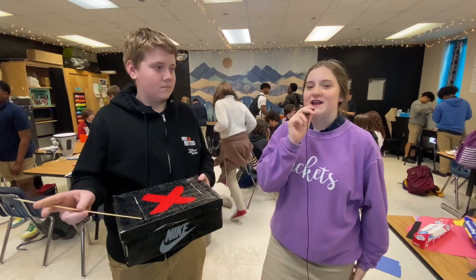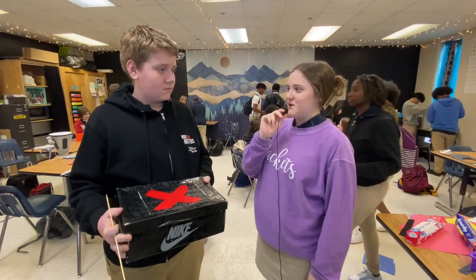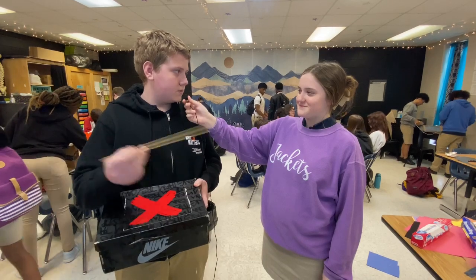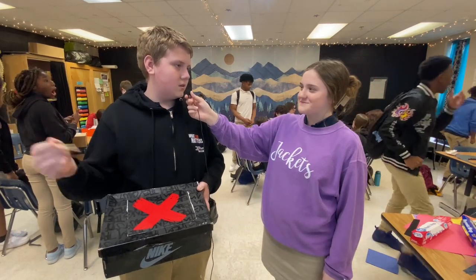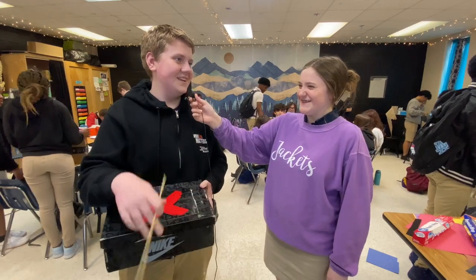Today we're in Ms. Parker's class investigating what it takes to make a successful solar oven. Today we have somebody answering some questions for us. So what types of heat transfer are you using for your box? Radiation, convection, and conduction. Can you tell us what those are? Radiation is the sun, and convection is the radiation that keeps the heat. Convection is the helix.